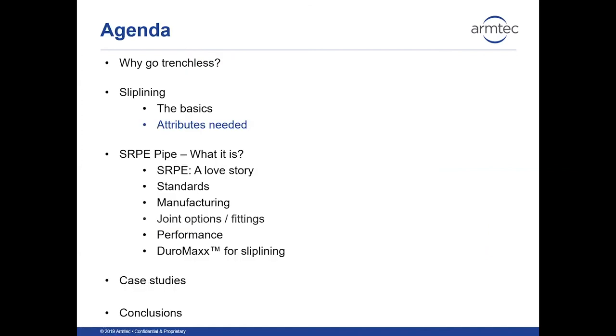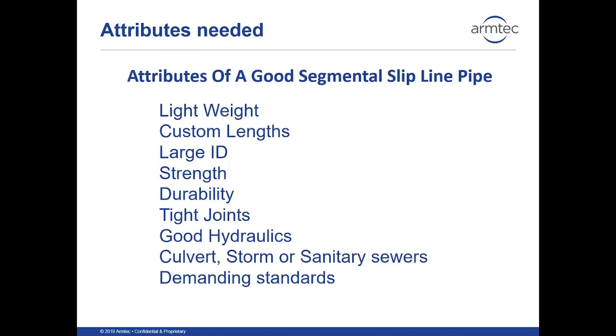So you've decided that trenchless is the way to go. In the case of your specific project, slip lining is a good option. So what attributes should you be looking for when you're searching for the perfect pipe to do the slip line? Well, you want a pipe that is as lightweight as possible. So you want to be sure that you're not adding unnecessary requirements of force to pull or push that pipe in. If that pipe can be made to custom lengths, longer when possible, shorter when you're constrained with space, that'd be great. You want a large ID.